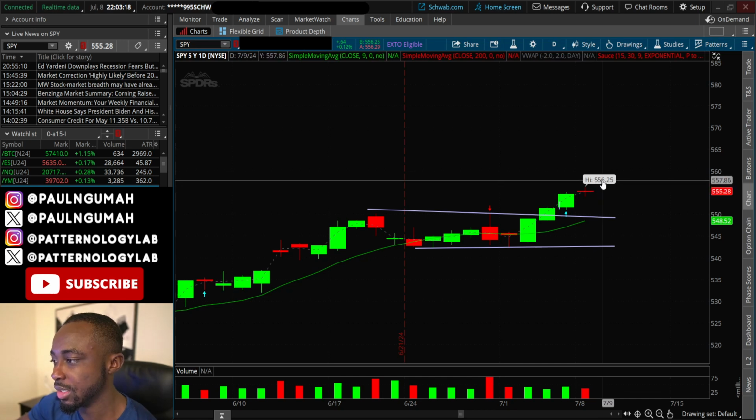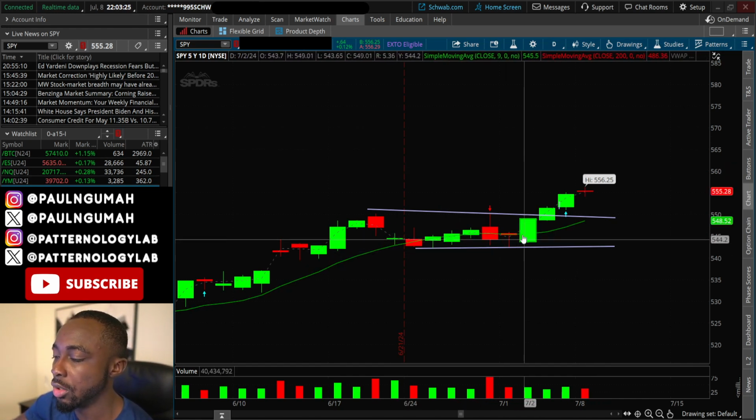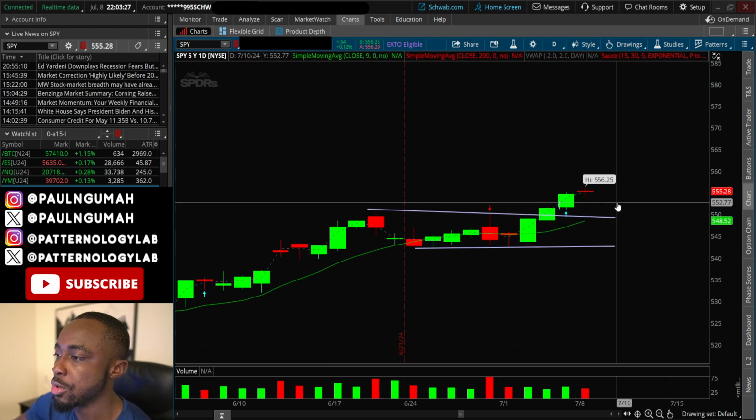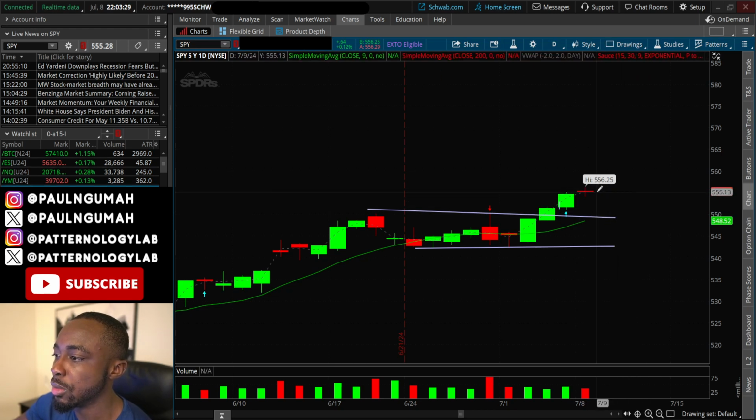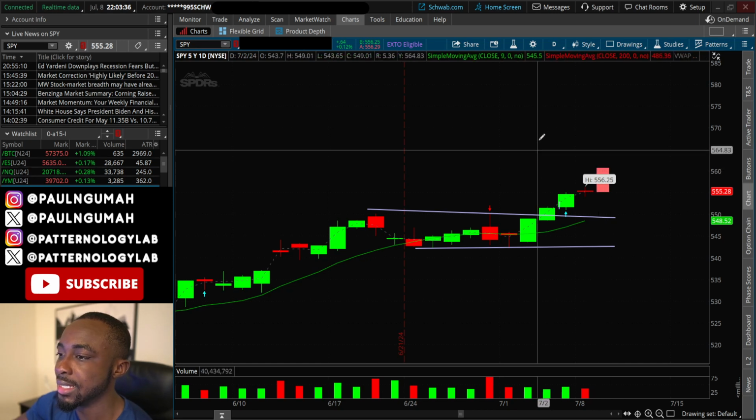But this one right here, it wants to go up. 560, I believe, wouldn't be too much to ask. There is a bull flag on the charts. So a candle like this tomorrow would not surprise me at all if we close solid green like this.